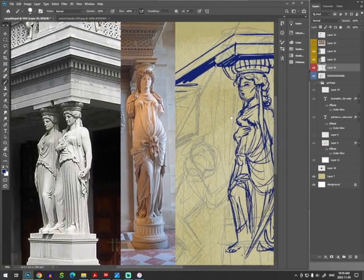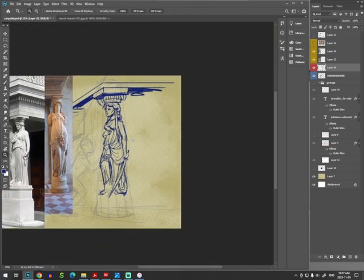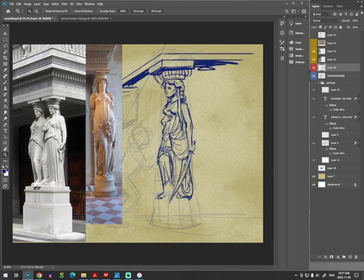I feel like her nose, maybe I can fix it up just a little bit. Nice Greek nose. Oh, she's got a little bit of a smile. Mmm, she knows something that you don't know. Good enough for now. Good enough for a 20-minute monster. Let me throw on the base here. And Bob's your uncle. We got one Caryatid column. Pretty good.